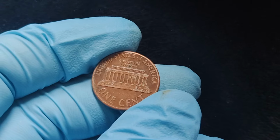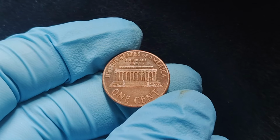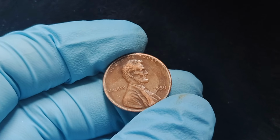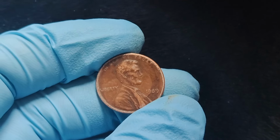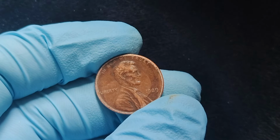Okay, back to business. So, what's driving the $1.5 million price tag? Well, it all comes down to demand. Collectors are like any other enthusiasts, they want what they can't have. The 1889 no mint mark penny is the Beyoncé of the coin world: rare, flawless, and highly sought after.